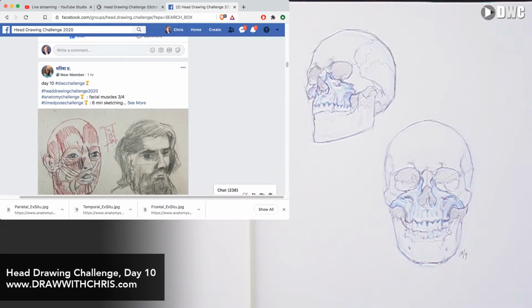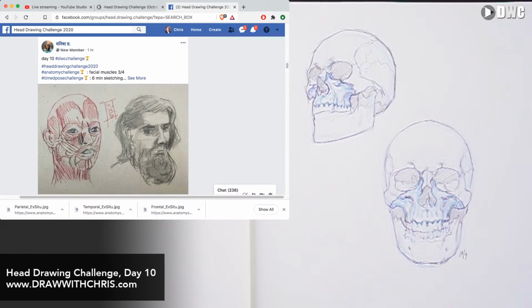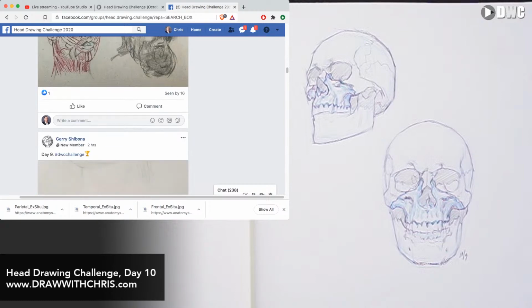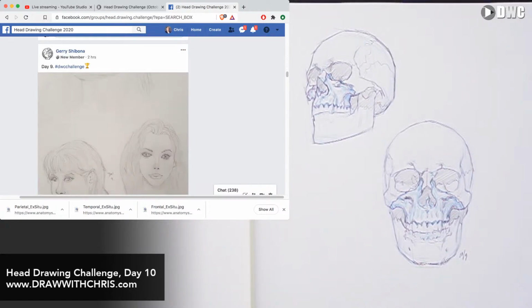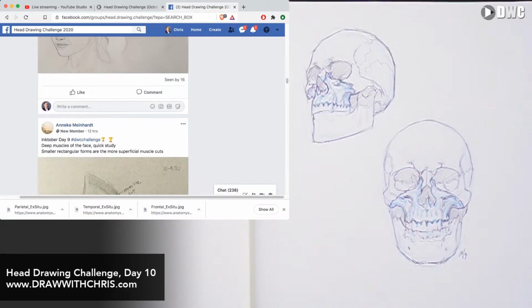It's always helpful to have a three-dimensional thing that you can touch and you can hold. Wow, doing anatomy. Oh, forgive me, I can't read your name, but it's a wonderful anatomy study. Jerry here. Day 9 for Jerry's. Looks like some time poses. Really nice work.